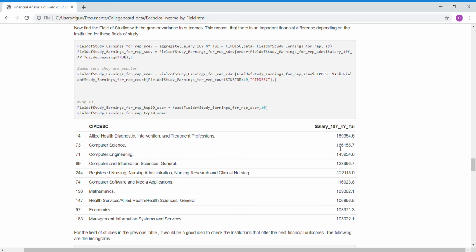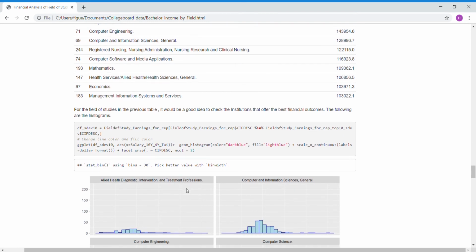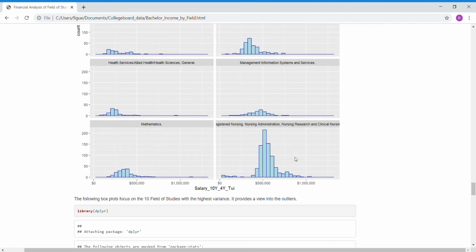These are the standard deviations of the earnings for these 10 programs, the ones with the highest standard deviations. In terms of statistics, computer science, as you saw, was around $600,000. One standard deviation to the left, you would start around $430,000, and one standard deviation to the right would be $760,000. So this is a big difference, as you can tell from these variances. I made histograms for this just to look at the standard deviations and how there are outliers.